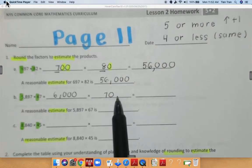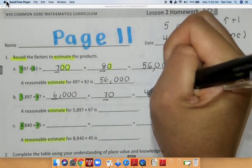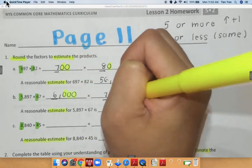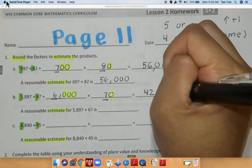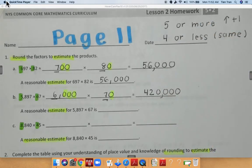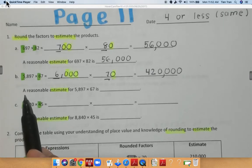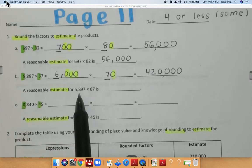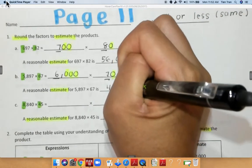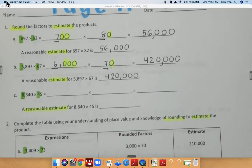So 6,000 times 70, I'm going to be multiplying 6 times 7, which is equal to 42. And I know that there are 1, 2, 3, 4 zeros. So I'm going to make sure I add my 4 zeros. For the next problem, I need to complete this answer. A reasonable estimate for 5,897 times 67 is 420,000. I'm just repeating what I'm writing.